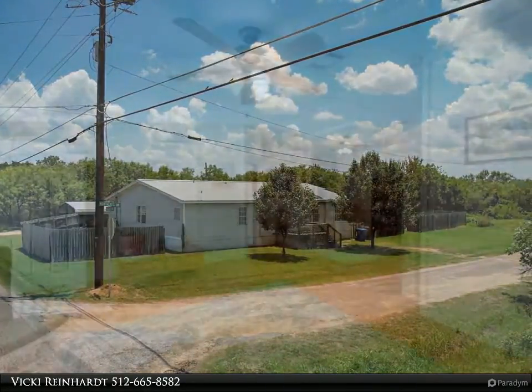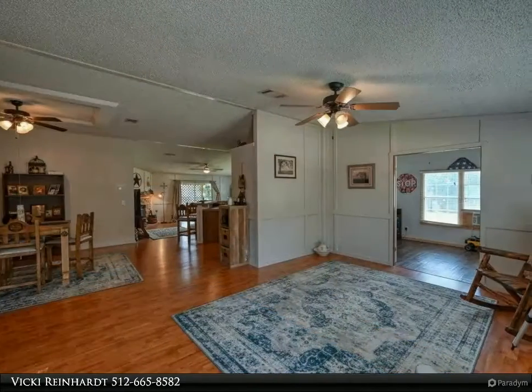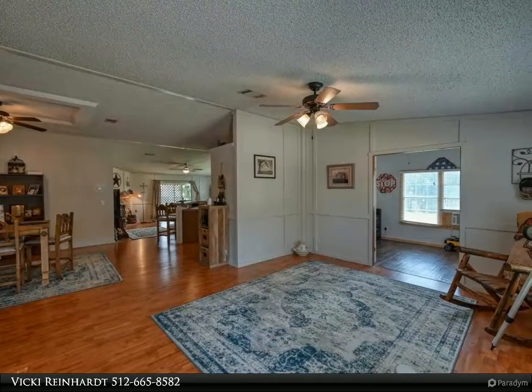Well-maintained and peaceful large yard with a privacy fence. Fence does need some repair. Lovely place to call your new home. The metal roof is 2.5 years old.